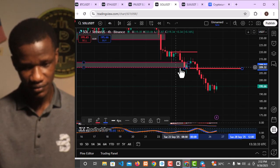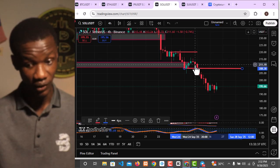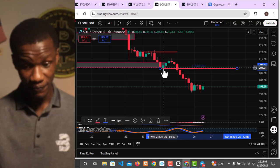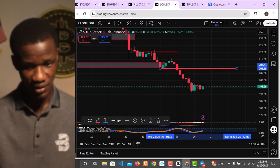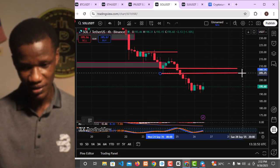this very area, you see there is a point of interest here, but I don't want to take this point of interest because of obvious reasons, and one of those reasons is this very rejection candle. So there was a rejection here, so I want to pick this very point. I know this is not a familiar technical analysis concept, but it's one of the things that I watch out for on price action as well.